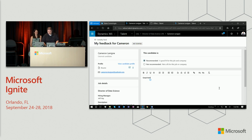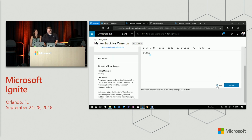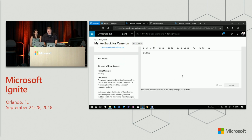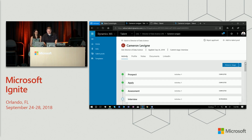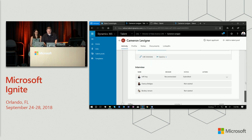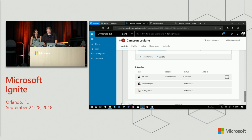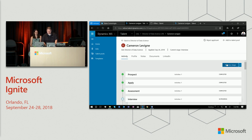Some of the things that you can do now, you can actually come in and preliminary save it as preliminary feedback before you actually formally submit that. There's a number of controls that you can put in place depending on how your organization manages feedback as well. So we'll submit that feedback. In time, everybody would come through, submit their feedback. I'd be able to quickly see the status of it as the hiring manager, review that feedback, and make that final decision. Of course, we're going to move forward with Cameron because he's our guy.